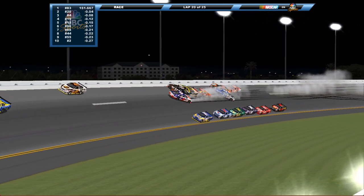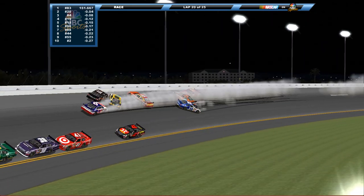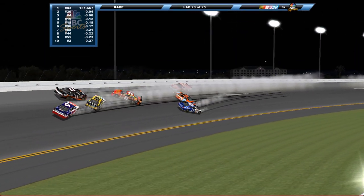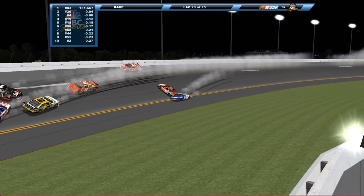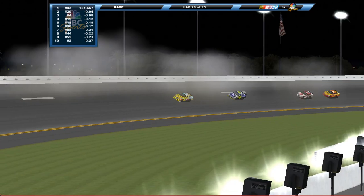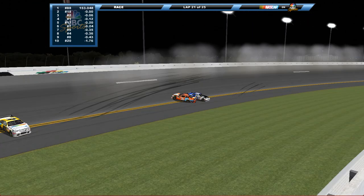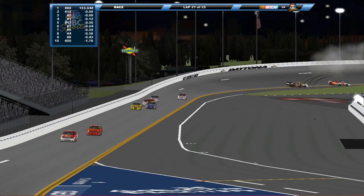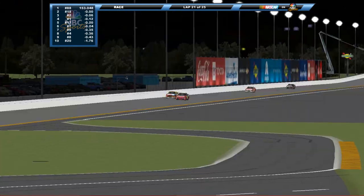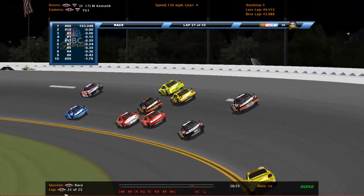Denny Hamlin taken out. Ken Schrader. Jeff Burton, as I mentioned before. Kyle Petty. Bill Elliott caught up in that. Tough break for all those guys there. Getting taken out late in the going here from Daytona, but man, that's just part of hard racing. Nobody wants to live towards the end of these races, and that's the end result.